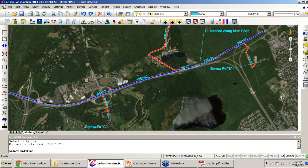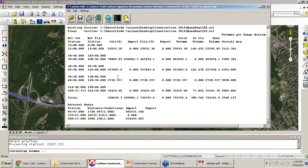Okay, Todd, we have another question. How do I apply this to a large-scale housing project to look at hauls between major cuts and fills? Yeah, we have a different routine for that. There are cut fill centroids for a site that will tell you haul distances on a site for regions of cut or fill. That's under surface, the centroids. This mass haul is taking volumes from along that road and then determining by stationing where that should go. So there's a different routine for the site work.